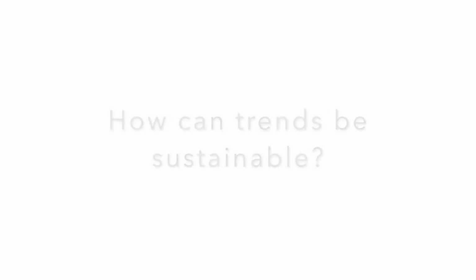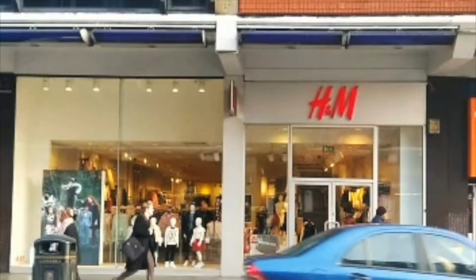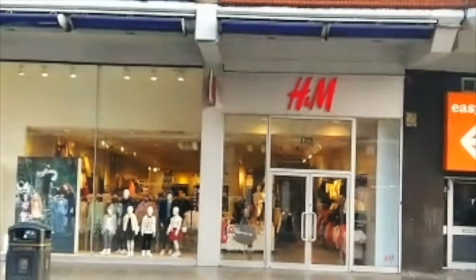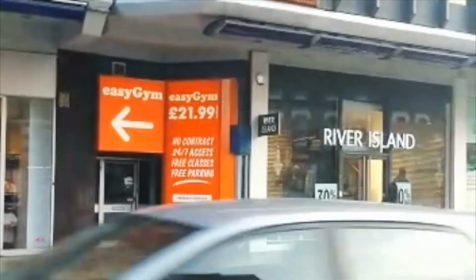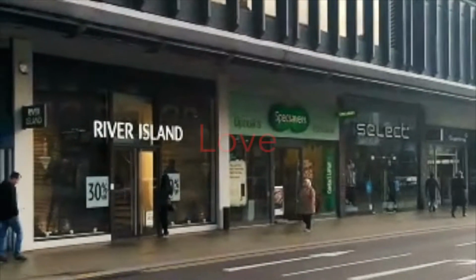So how can trends be sustainable? I think the key is to have a capsule wardrobe, all pieces working together, and then you just add in the odd trend-led piece. You see, the high street tells us that each season we need to buy a whole new set of clothes to make our wardrobes look current and on trend, whereas actually we might only need to buy one piece, and that piece should be something we're going to love, we're going to wear, and we're going to keep for seasons to come.